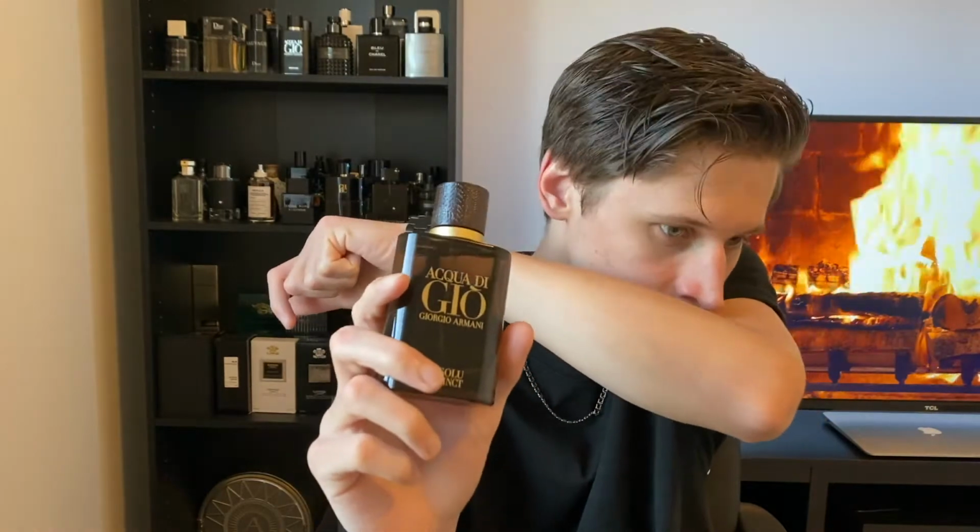Trying to actually collect all the Acqua Di Gios. I think the three I have now, the Profumo, Profondo, and Absolute Instinct, are probably the three main ones I want. I don't know if I want the original or Absolute, and then Essenza is discontinued and hard to get, but maybe I'll pick it up if I come across it. But let's go back to Absolute Instinct really quick.